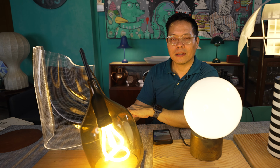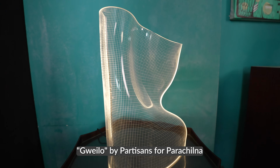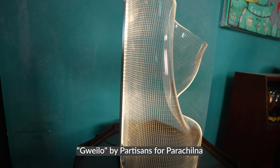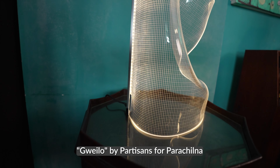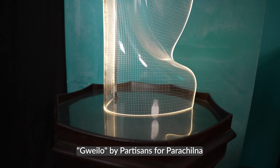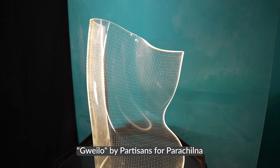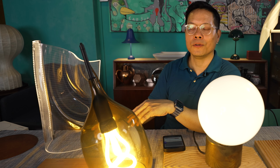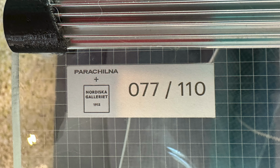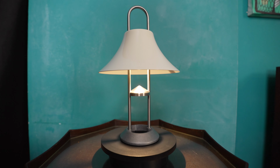One of my favorites for modern lights is actually the Gweilo lamp made by Parachilna, which is a Spanish-based lighting brand. Why is it called Gweilo? Gweilo means ghost in Cantonese, and the LED source only illuminates the outer edge of this acrylic bent shade, which apparently, I was told, every piece is unique. There is a numbered plate here which says that this is the series of 110, of which I purchased the 77th piece.